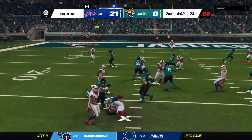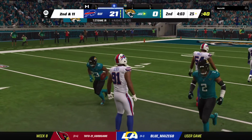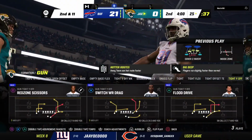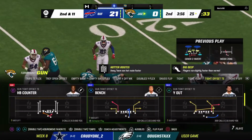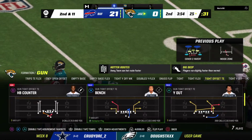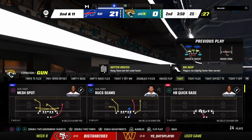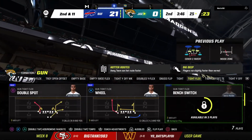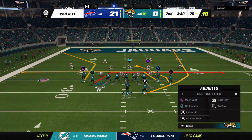And they'll go again with Etienne. And after the good gain last play, this time he's going to be stopped behind the line of scrimmage. Officially, it's a 1-yard loss. That's going to bring up 2nd and 11. I have a feeling they'll stay committed to running the football, especially on their early downs. They just haven't had a whole lot of success just yet. Looking at a 2nd and 11 now after the loss.